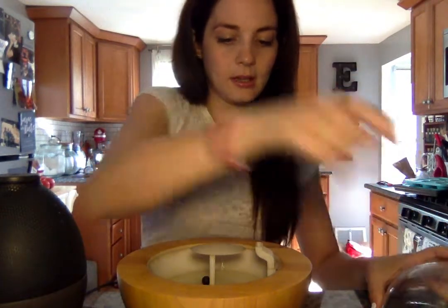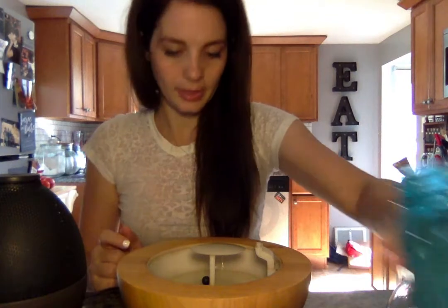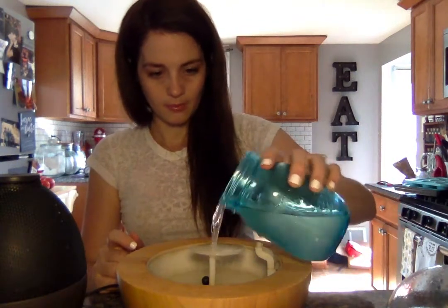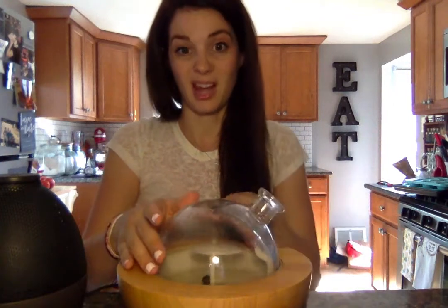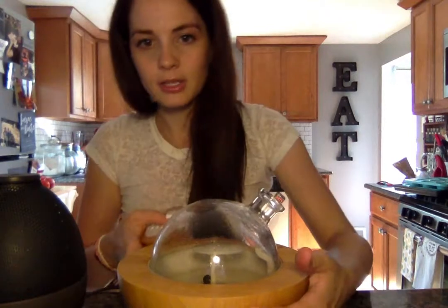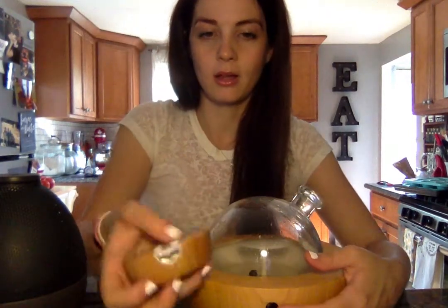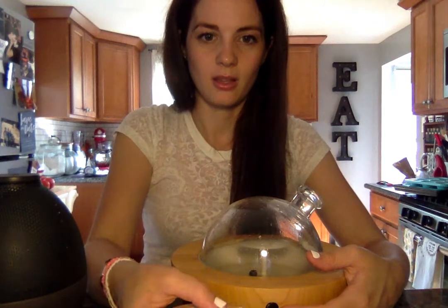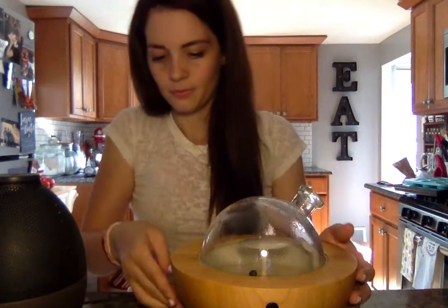It has a splash guard. I don't know what this thing's called. It also has the ultrasonic plate, of course. And you can spin this to point in any direction you want. There is a black thing over here. That's where you point the remote, just like you would with your TV. It's not plugged in, sorry.